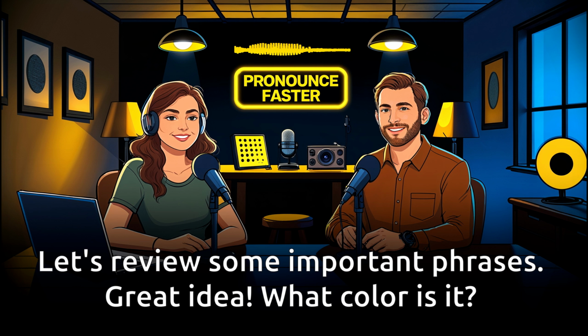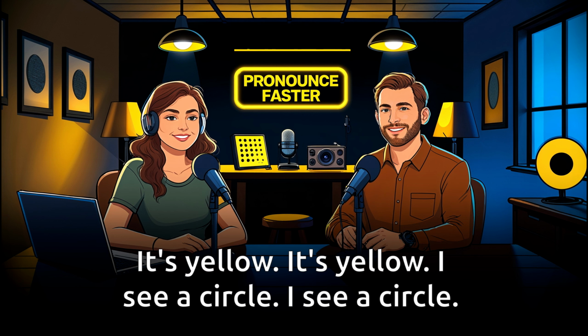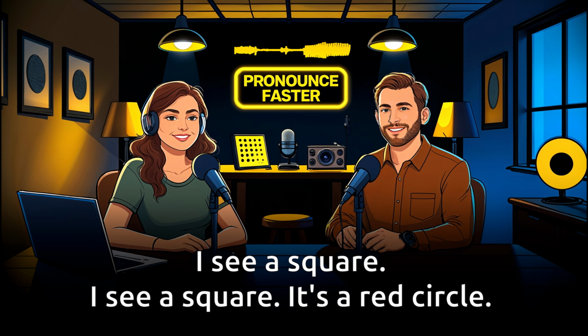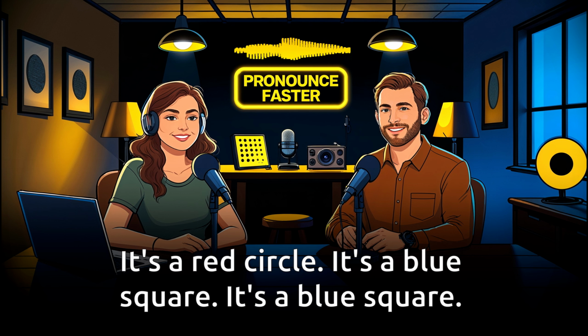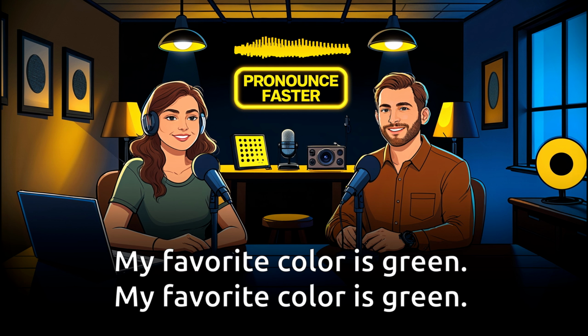Let's review some important phrases. Great idea. What color is it? It's red. It's blue. It's yellow. I see a circle. I see a square. It's a red circle. It's a blue square. What's your favorite color? My favorite color is green.